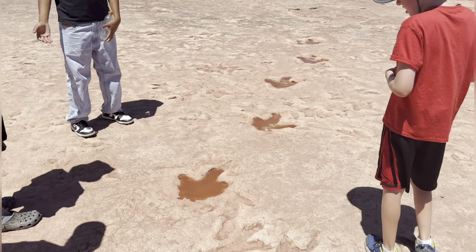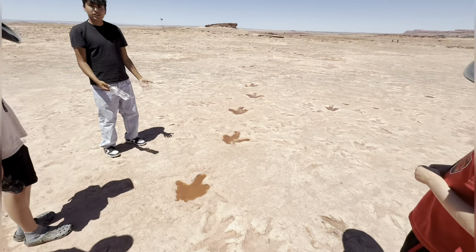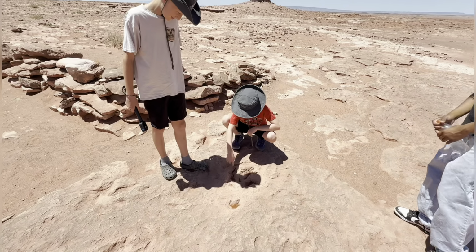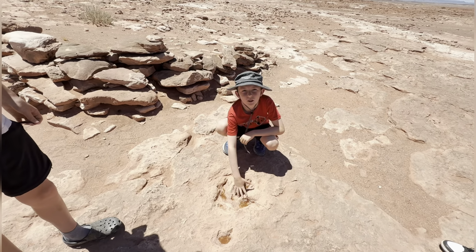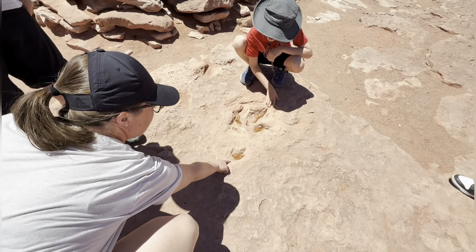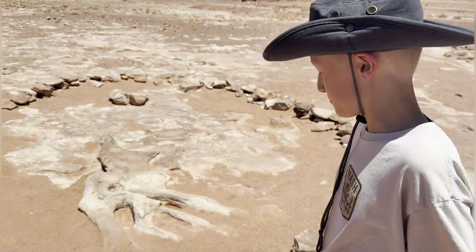On our way through Navajo land in Arizona, we saw a pull-off for dinosaur tracks, and that is my brother's favorite thing in the world, so he had to go check it out. Dad, tell them what that is. This is a Utahraptor print. And what's this? That's the babies. This is a Dilophosaurus' rib cage.